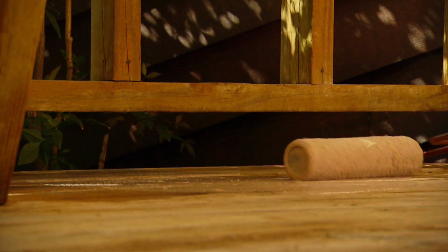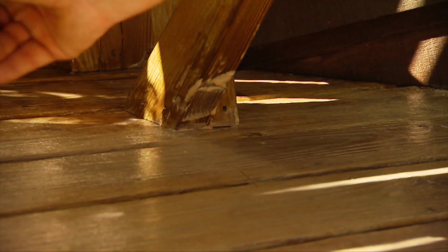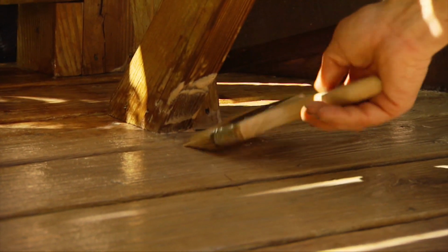Color or no color is a matter of personal preference, but it's important that you seal the pores of the wood to keep out moisture that amplifies the expansion and contraction of the wood. That creates cracks and reduces the life of your deck.